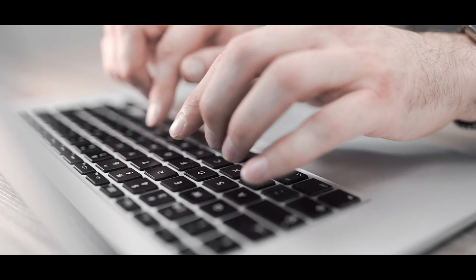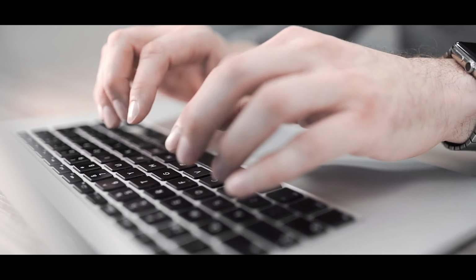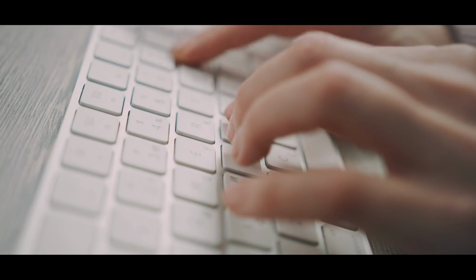Keyboard markers. If you take a closer look at your keyboard, you will notice that the F and J keys have little markings on them. The markings are part of the home row key position and allow you to locate other keys by using your muscle memory.